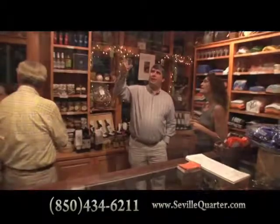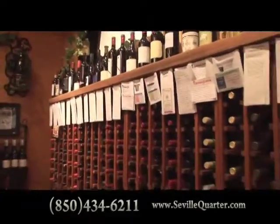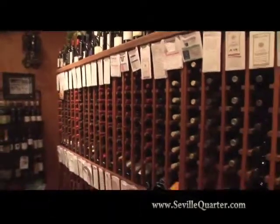Well, we started off to get more into wine and t-shirts and use this space that used to be a non-usable space. It was a kitchen that we hadn't used for years. So we wanted to tie it in and make it look like the rest of Seville Quarter. And it came out real beautiful.